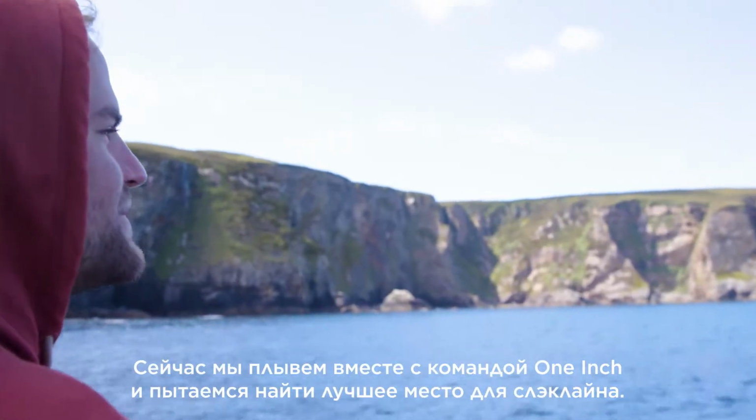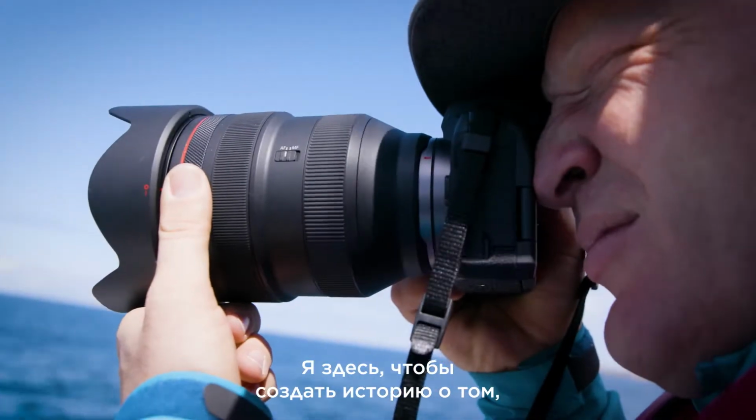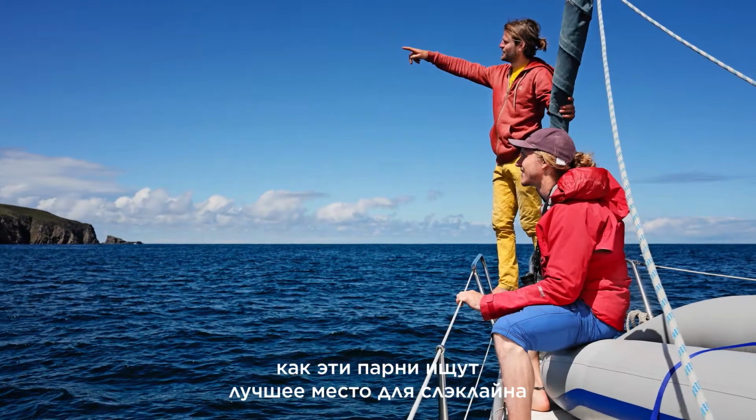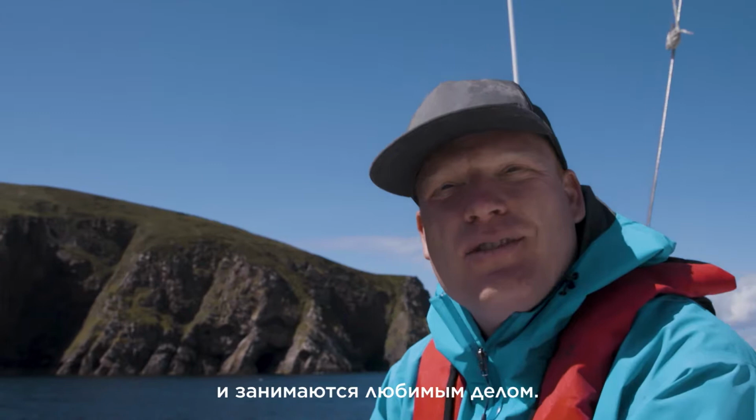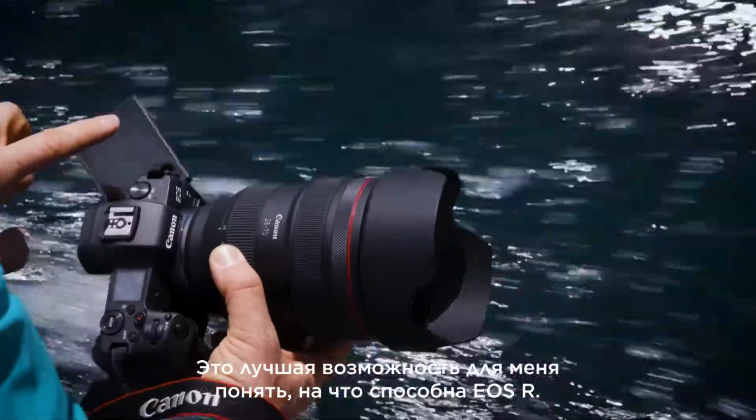We're out here on the water with the 1-inch crew to find this perfect location for their slackline. I'm here to capture the whole story, this journey to find this incredible slackline spot and do this stunt. This is the perfect chance for me to see what I can do with the EOS R.